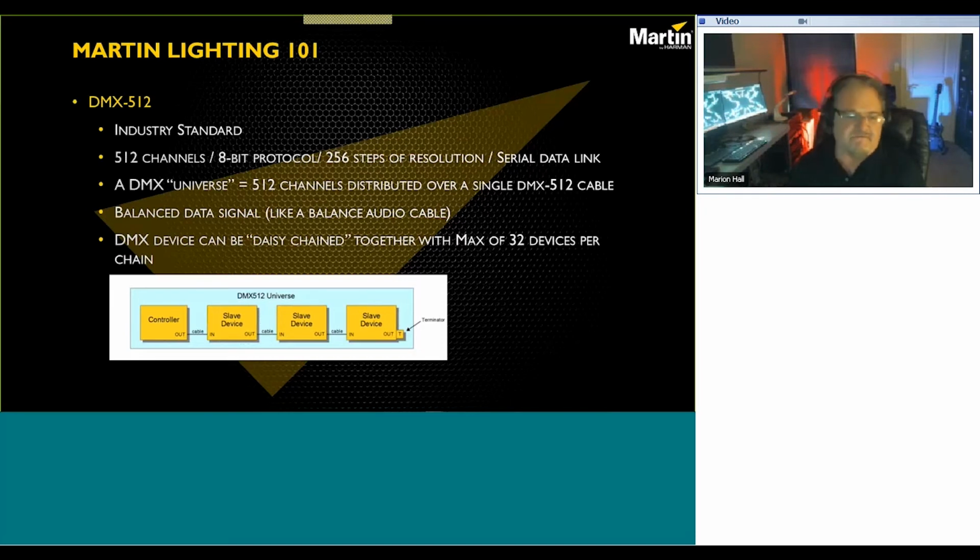Okay, and DMX fixtures can be daisy chained together. So here you see an example of the controller and the slave devices. So you can daisy chain it in and out up until, based on the DMX standard, if you follow it, which you should, 32 channels, and then after that you're supposed to put a terminator on the output of the last fixture to prevent problems from occurring.